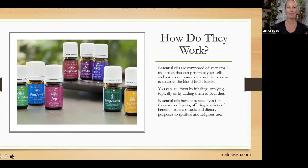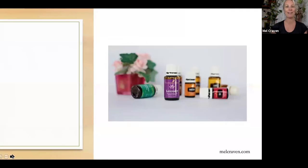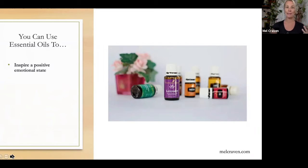However, I'm not talking about that. I'm talking about how we can use them for pregnancy and birth. You can use them to inspire a positive emotional state. This can help you when you're preparing to birth your baby. You can take the oils into the birth room and diffuse them, or have them going in your home when you're in early labor, or just whenever you go into a nice relaxation as you're thinking about your birth. You can use these oils to help you.